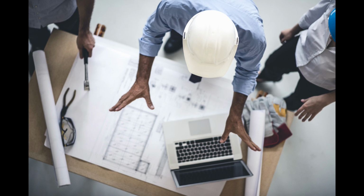Also, what you can see in this image is that I focused on helmets because I wanted the blueprints to be blurred, because we didn't have property release for them. And I would need a property release if the blueprints were in focus.